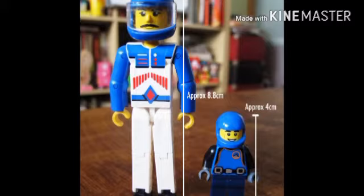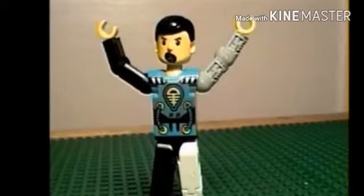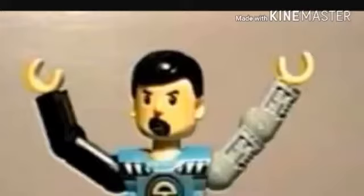That's why people have a nickname for them, the distant cousins of LEGO minifigures. That's because they have ears, noses, and have feet. Now you're probably like, hey, how come I don't remember these figures? And I will tell you exactly why. Marketing for the Technic figures was abysmal.